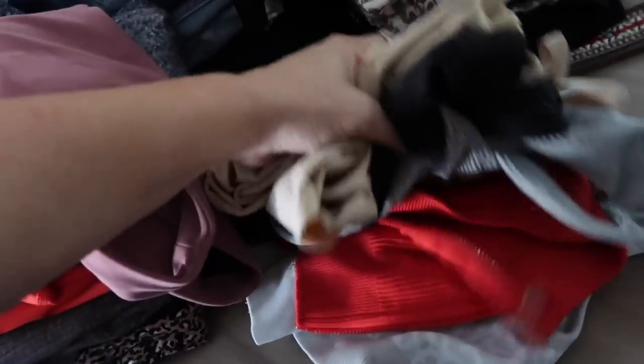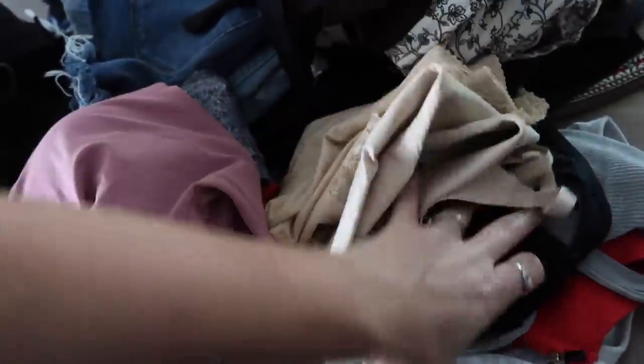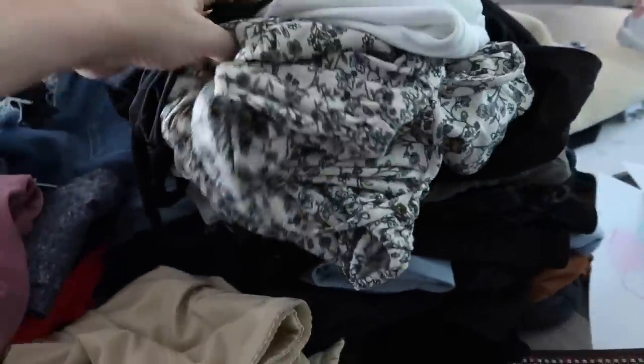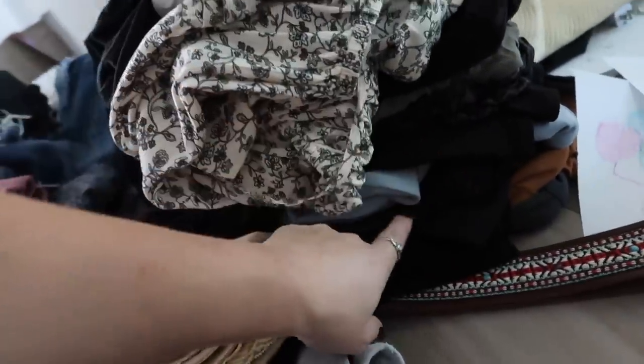Shapewear. That's it. Two things of shapewear that I don't really wear. And then just some sports bras that don't really fit me. We got all the nice shirts right here. So these are like dressier clothes. We have dresses, just some nice blouses. So I kind of stack those separately. But yeah.